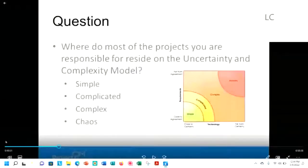Yes. So of the 48 people that are viewing this now, take a look at the polls under the session portion of your menu. The first poll question, if everyone can just answer the question: where do most of the projects you are responsible for reside on the uncertainty and complexity model? Simple, complicated, complex, or chaos? And then make a choice on that poll, and then we'll see what the response is from the attendees today. Looks like we have about 20 votes in.